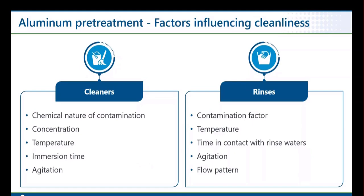Very important is not to forget about rinses. We suggest using rinses after each pre-treatment step, but at the same time, there might be some drag in of chemistry from previous processes, and this is also a contamination factor which may impact the cleanness of your rinses. Then it depends on the temperature. For example, if the ambient temperature outside is quite high and you need to process parts plated with elements which can passivate quite fast, then you might need to play with the temperature of the rinses, or maybe even acidify a little bit.